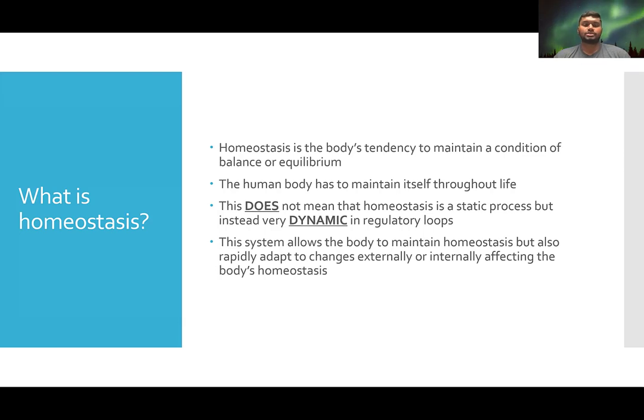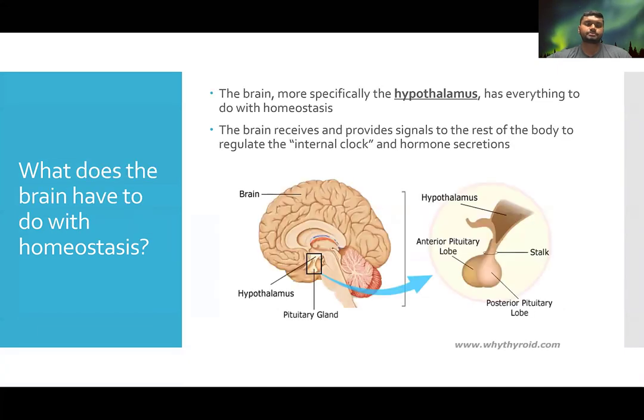So because these homeostatic functions are dynamic, it has a capacity to go back to a certain baseline despite these differences in activities. And the reason it's able to stay within a normal physiological range or baseline, even though it's constantly changing and moving, is because it has regulatory loops via negative feedback, as I'll talk about later on in this PowerPoint presentation. So moving on to the next slide.